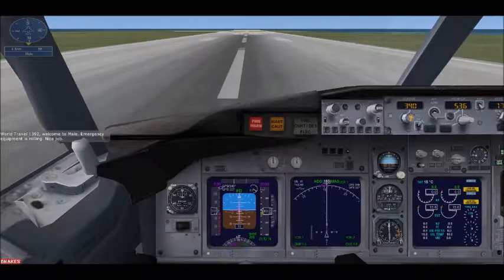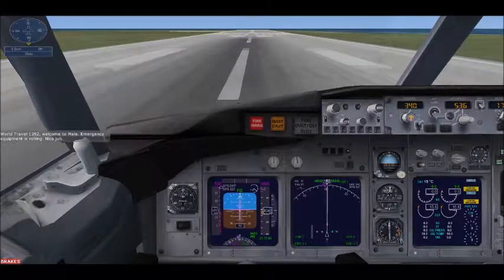World Travel 1392, welcome to Mali. Emergency equipment is rolling. Nice job.